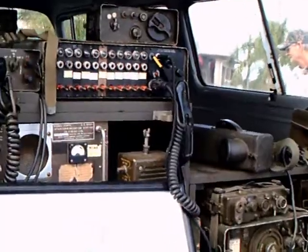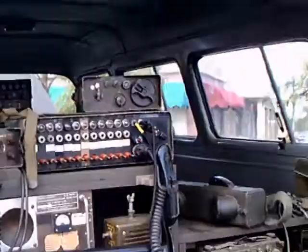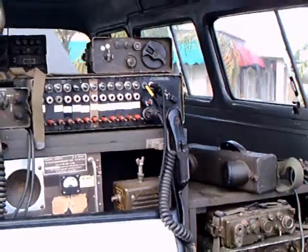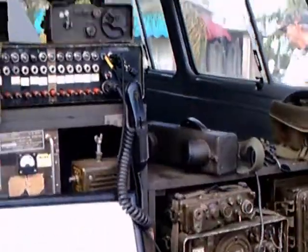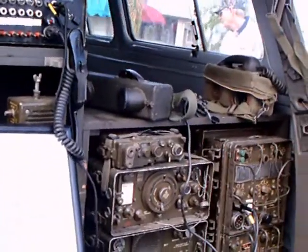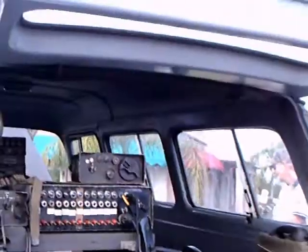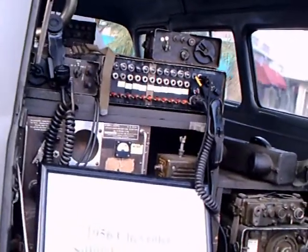Now these vehicles here were definitely used in civilian use. Had 3 rows of seats. Notice the sliding glass windows there in the back for taking the family to wherever the family needed to go. Plenty of luggage room in the back. So they were very handy in the military for use there.